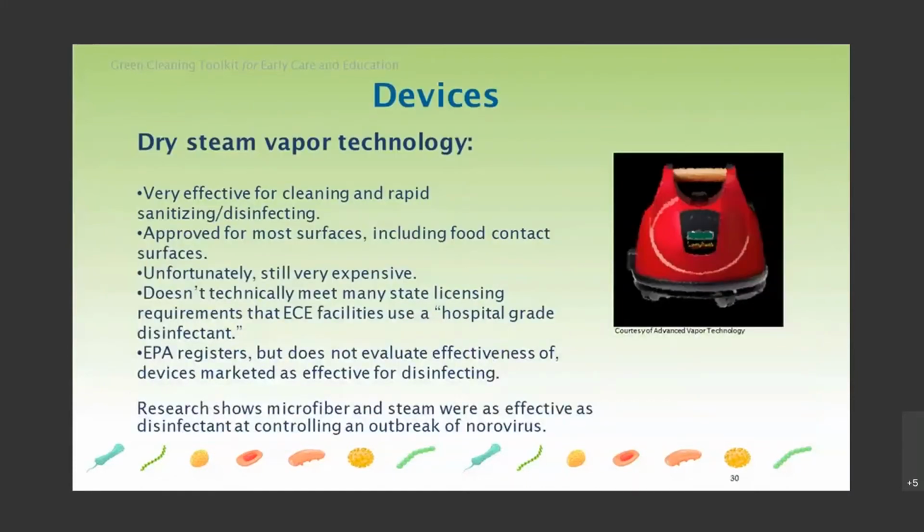So dry steam vapor technology is one device that seems quite effective and has few health outcomes. The unfortunate thing is that it's still very expensive. The other problem with devices is that none of them technically meet many state licensing requirements.